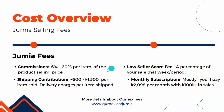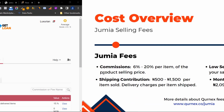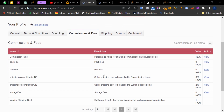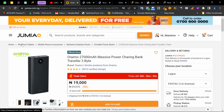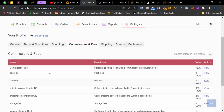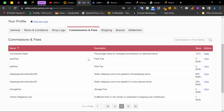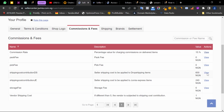Okay, so I'm just going to show you how this works. Now let's go back to our dashboard. Let me show you live how you can calculate these fees. So back to our product, we are selling this particular power bank, but it's in the phone and tablet category. So let's look for phone and tablet. First of all, we come to commissions and fees, right? The next thing we need to do is click on commission rate. Let's open this in a new tab. I'm also going to open the second fee, which is the shipping contribution.